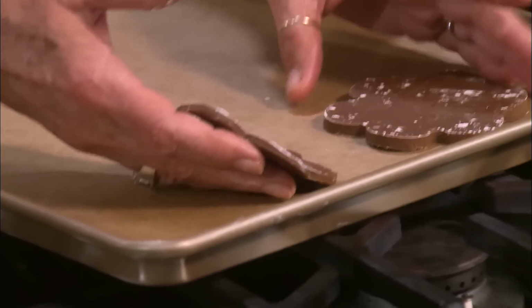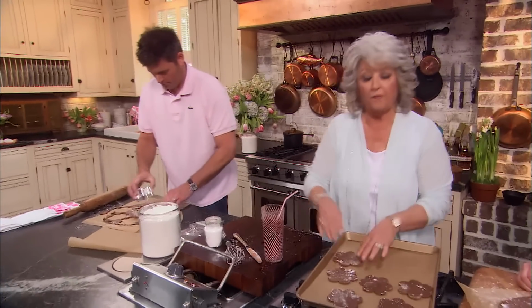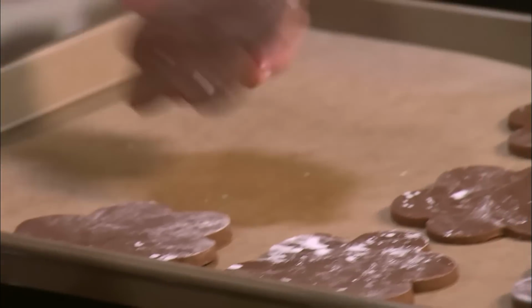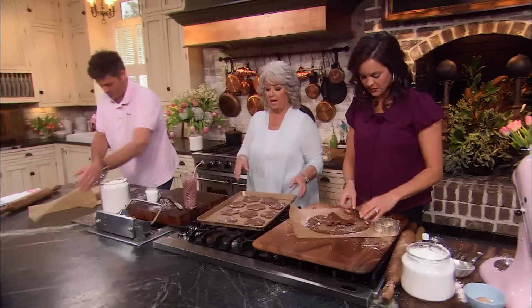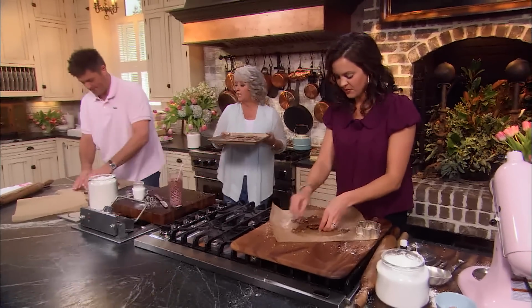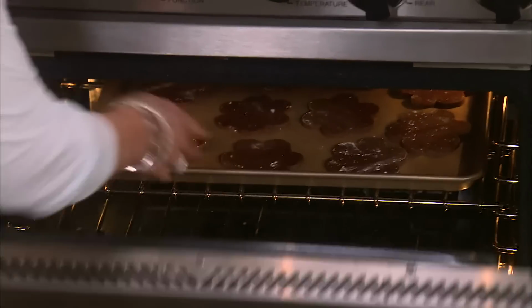That's perfectly all right. We've got our cookie sheets lined with parchment paper. Love, love, love these. And we're gonna bake them. We've got our oven preheated, y'all, to 350 degrees. And we're gonna bake these for 10 minutes. Perfect! Let's see, we've got another cookie sheet over there, so I'm gonna go ahead and put these in the oven while y'all are taking your leftover dough and rolling it out.